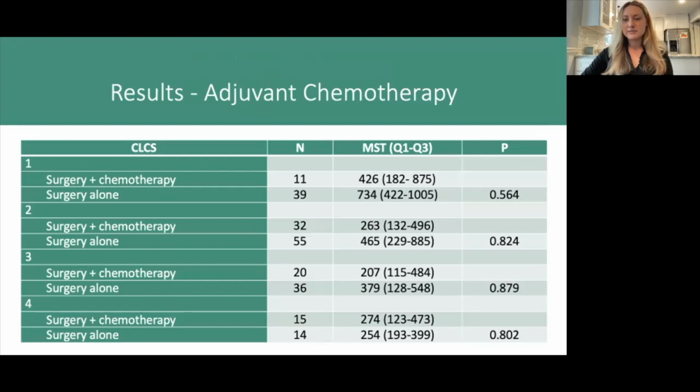227 cases had sufficient information available in the medical record to apply the CLCSC system, and 78 of these dogs completed the intended course of postoperative chemotherapy. Single-agent vinorelbine or carboplatin were the most commonly used protocols. However, treatment plans were highly variable. Overall, chemotherapy did not significantly impact survival for any stage of disease, though the chemotherapy groups often had numerically shorter survival.